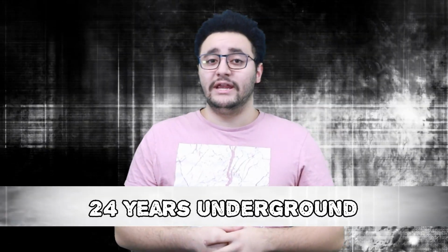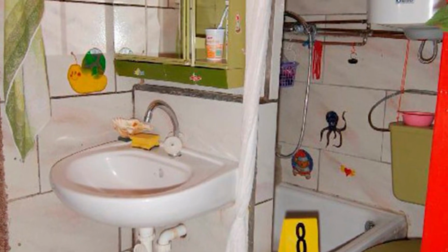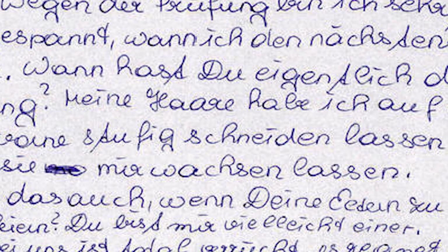Number 8, 24 years underground. In the rural town of Amstetten, Austria, 18-year-old Elisabeth Fritzl was reported missing by her father Joseph Fritzl in 1984. But she wasn't missing. Her father, who had been abusing her since she was 11 years old, had lured her into the cellar and locked her in. He forced her to write a runaway letter which he showed to her mother and police to convince everyone she was gone. Since she was 18 and the letter said not to look for her and that she had joined a cult, there wasn't really much police could do.